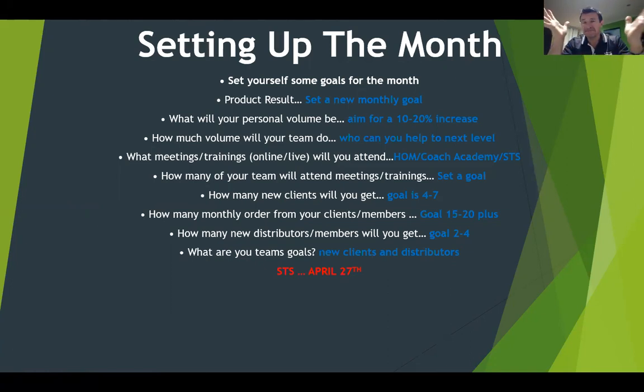The STS, the next one is on the 27th. But whatever month you're in, you're looking at whenever that STS is and penciling it into your diary. So you need to know in yourself what events you're going to turn up to, what training calls you're going to get onto, what meetings you're going to get to. You need to have that in place at the start of the month so that you're planning towards it.